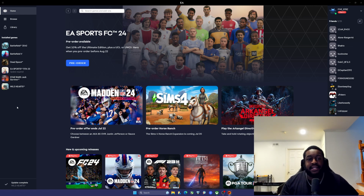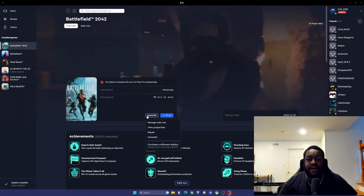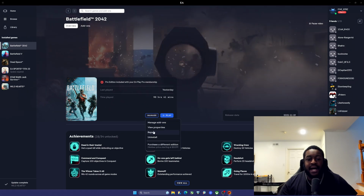So with EA Play, since I'm already in here, this is the interface. You have to use the EA app. They're phasing out Origin, which was how I liked to use a lot of my EA games. I just had more features. They are starting to bring back a lot more of the features. So, for instance, you can now repair games. It's been like that for a while.